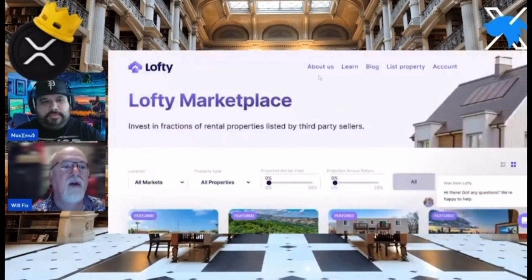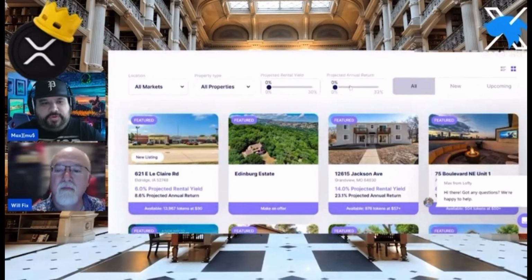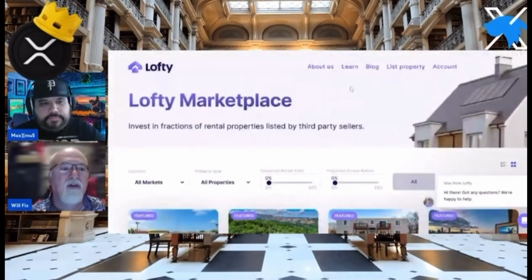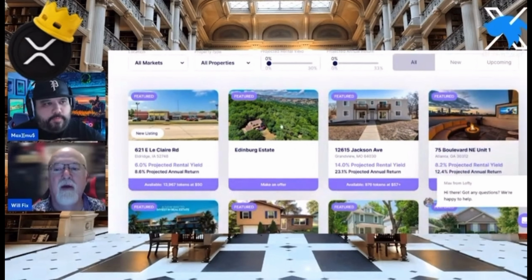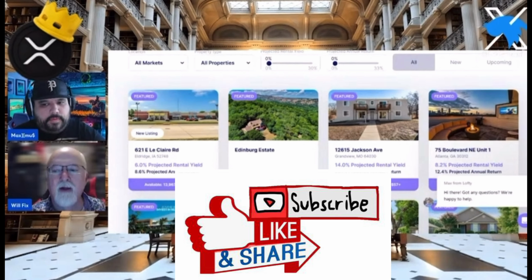This is my Lofty AI account. Let's see. Can y'all see that? Yeah. And knowing that, there's been a lot of requests for you to cover this. So that's cool that you're doing this. Okay. So this is the marketplace when you log on that shows you properties that you can purchase pieces of through tokenization. They're using Algorand. The interesting thing about it, though, is you wouldn't even know that they're using Algorand.